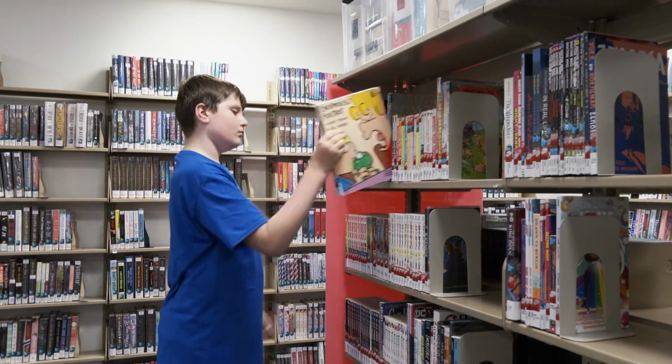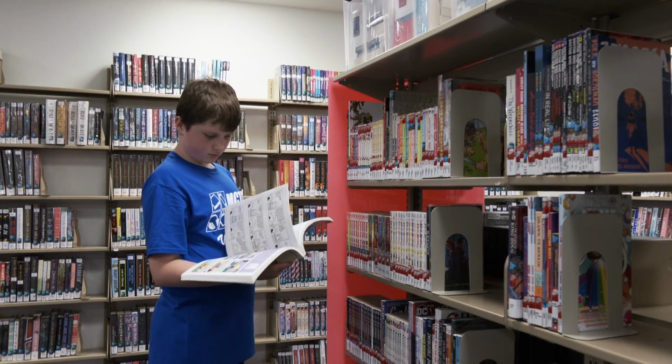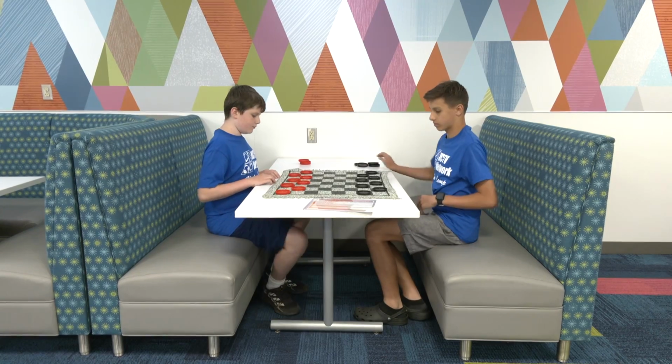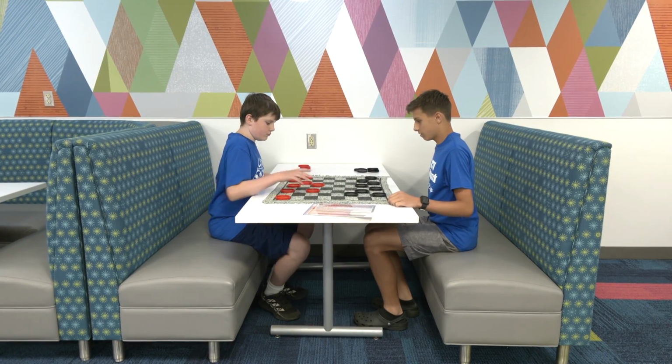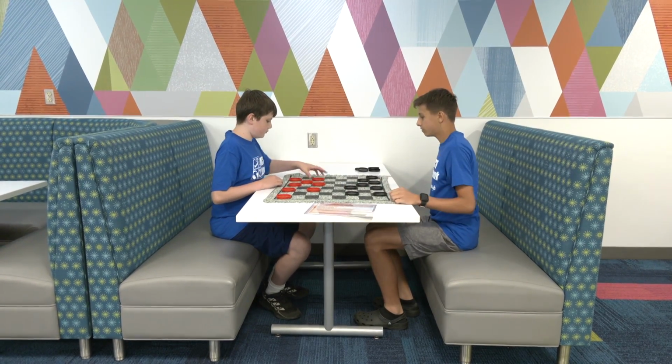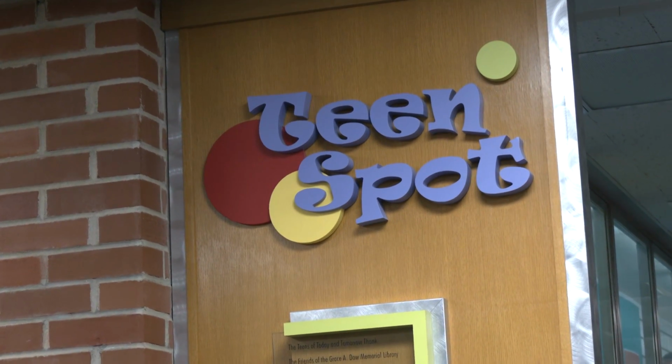Sweet. The teen spot looks like an awesome place to hang out. Why don't you tell us more about it? Yeah, in here we have all the teen and young adult materials. We have fiction, nonfiction, graphic novels, books on CD, all kinds of things like that. We also have these cool booths and tables to sit at. A lot of times we have games out, and this summer we actually have an event happening every single Monday night in the teen room. If you're in middle school or high school and you want to come to the library this summer, Monday nights in the teen room.